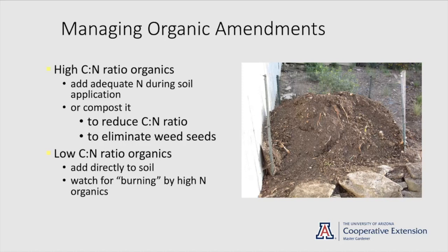And then another benefit of composting your materials before you just add them directly into your soil is that it's going to eliminate pathogens and weed seeds and other potentially harmful materials that could be in whatever you're adding to your soil as your organic amendment.